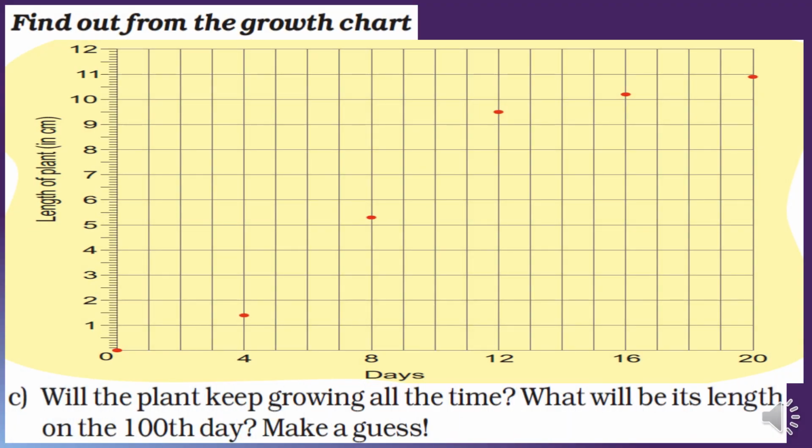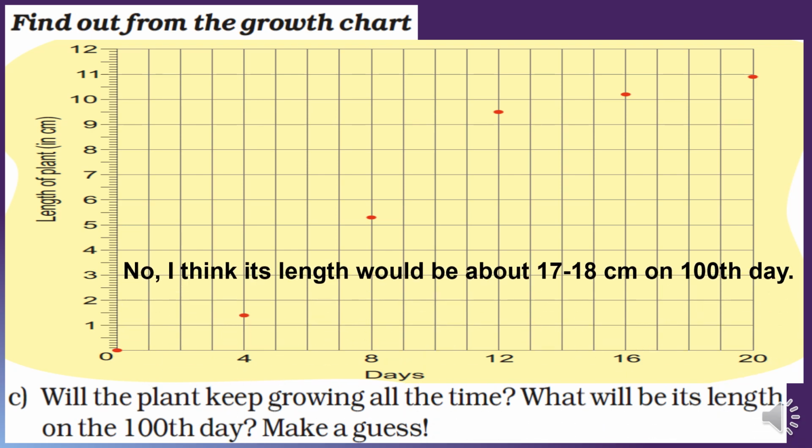Will the plant keep growing all the time? No, it will not keep growing all the time. So what will be its length on the 100th day? Make a guess. We have data up to 20 days, so this is just a guess. I think its length would be about 17 to 18 centimeter on the 100th day. Your answer could be different from my answer, so you can write your own answer also.